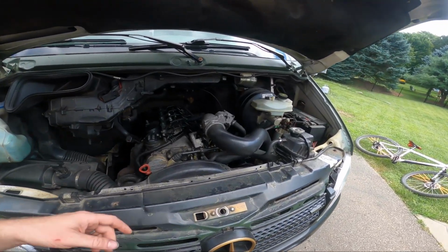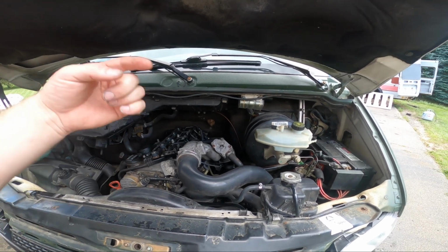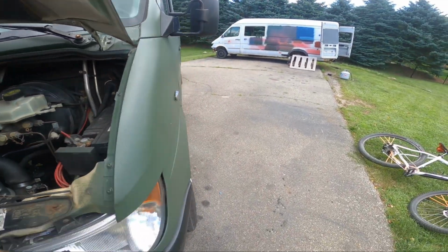Took it biking this morning and the heat came on, which is great. Normally that takes me a couple cycles for it to really get the fluid up in there. So just top that off, nothing's leaking. It runs smooth. We'll just let it rip.